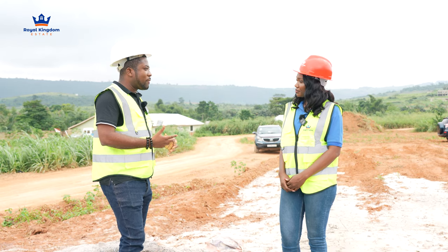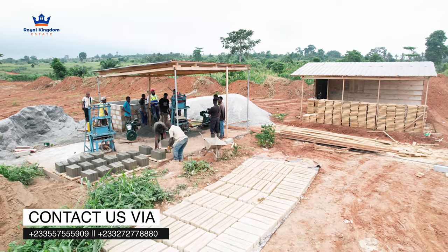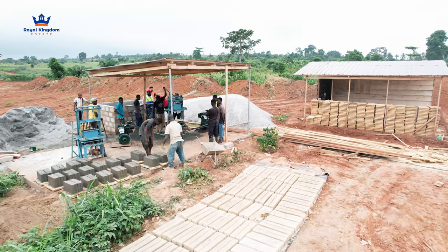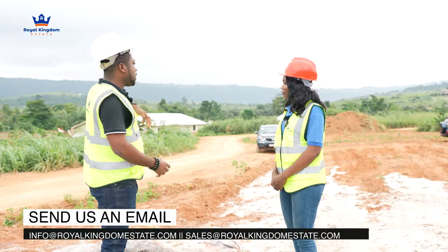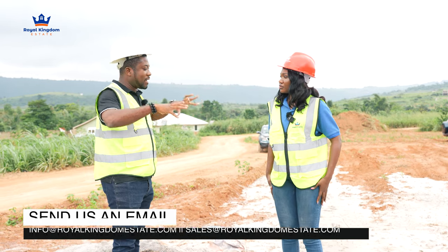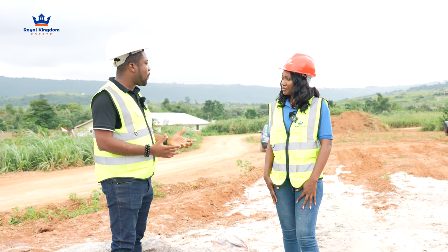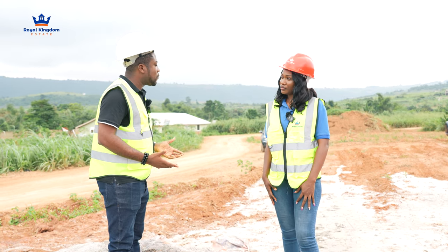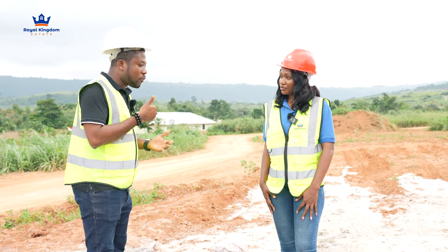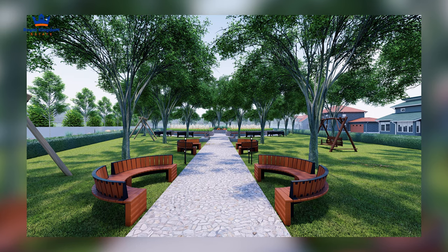That's the more reason why we are expediting the production of blocks, so we are able to do that. So next week, we're going to start with the excavation, so that we will be able to start with the fence wall, whilst we equally start preparing the green park. The green park is of so much importance. We are not waiting for anybody to develop their properties. The green park, we are going to complete it, and have chairs in there for you to come in and sit, relax yourself.